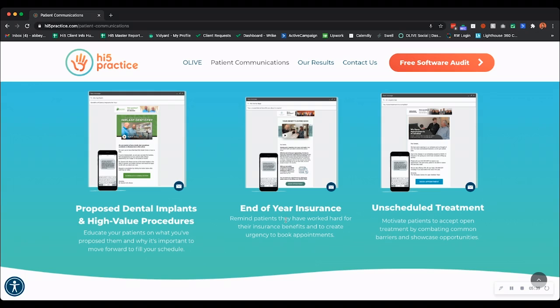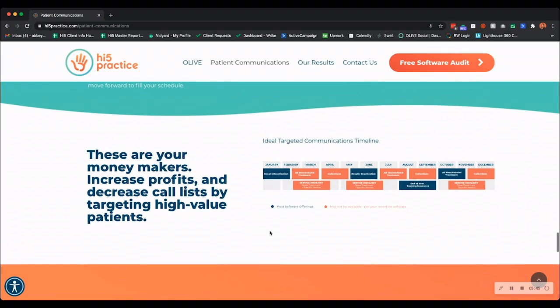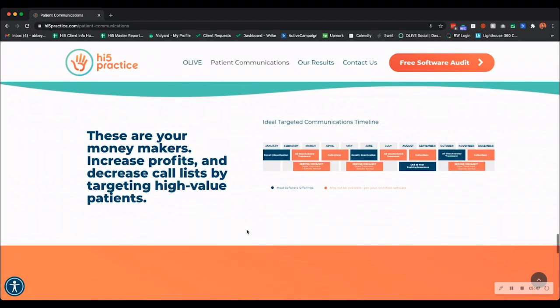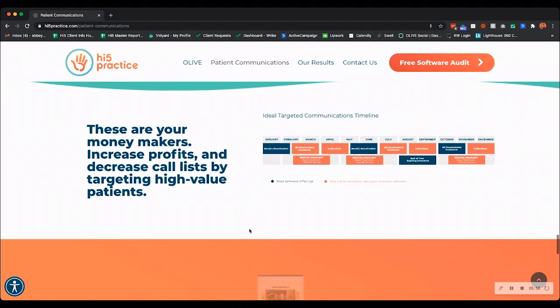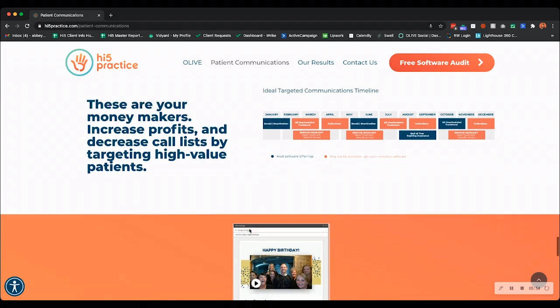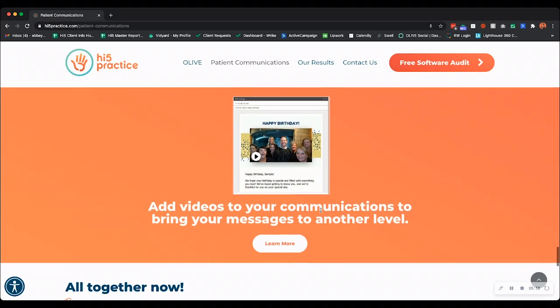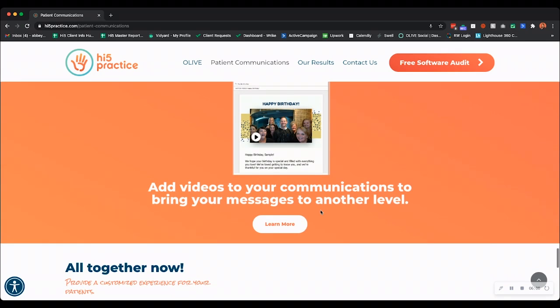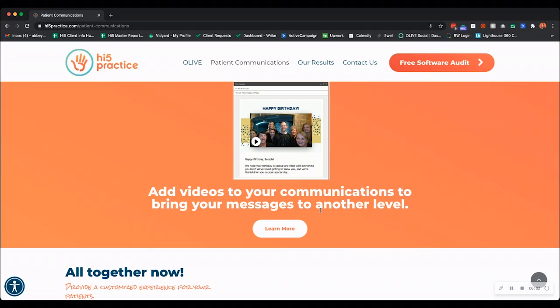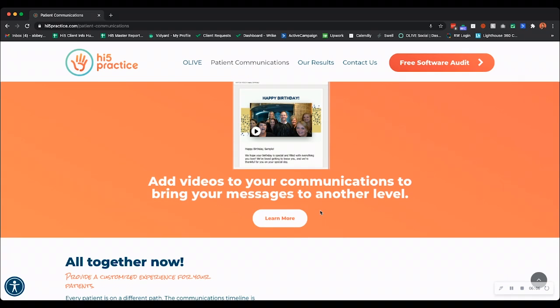End of year insurance, this one email and text message we've seen generate 55 visits. And here's a calendar to see how frequent these messages can be going out. Again, these are your money makers. They increase profits, decrease call lists by targeting high value patients. And to really drive it home, you can add some videos in there to bring out your personality, let people see your team, your office, and hear your voice to really help them understand and educate them on what you're trying to convey in your videos.